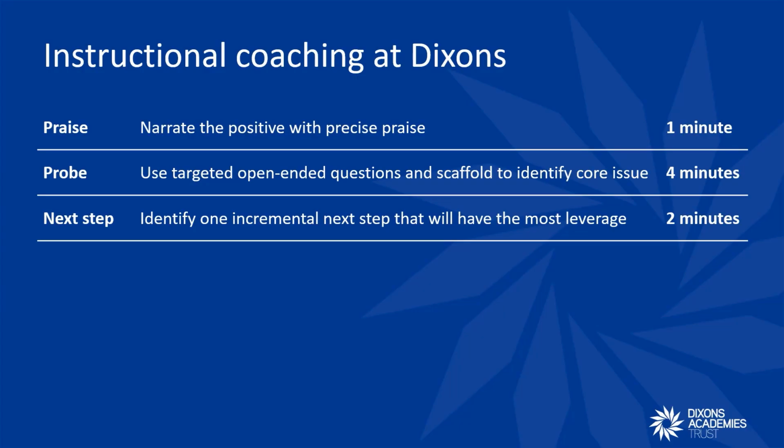The third step is giving your coachee their next step. So their next step must be a high leverage action that is incremental, clear, measurable, and bite-sized. So is it incremental? Will this help the teacher to develop quickly and effectively? Is it clear and measurable? Can you measure if the teacher has made the change easily? And what evidence will you have of improvement? Is it bite-sized? If you haven't made progress towards the change in a week or a couple of weeks, the next step probably isn't small enough.